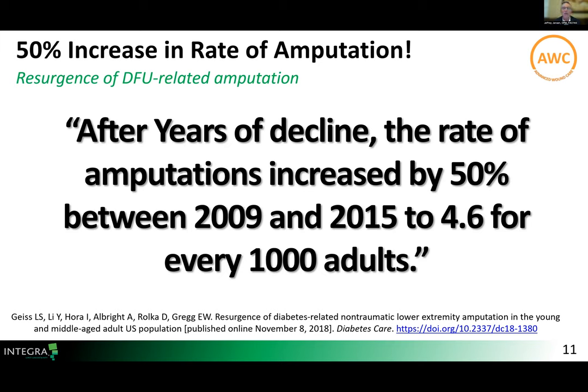It was in Diabetes Care, but we've noticed in the literature and through all the data collection that after years of decline, the rate of amputations increased by 50% between 2009 and 2015, which is really fascinating, right? Because we have all these advanced products. There's never been a better time to have a diabetic foot ulcer if you're a patient. In the United States, we've got over 2,000 wound care centers.